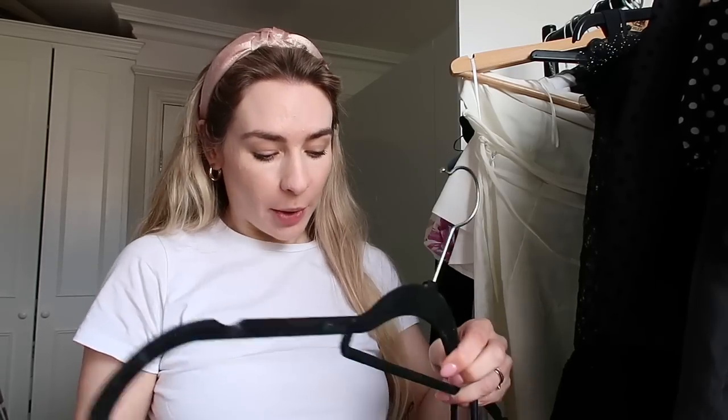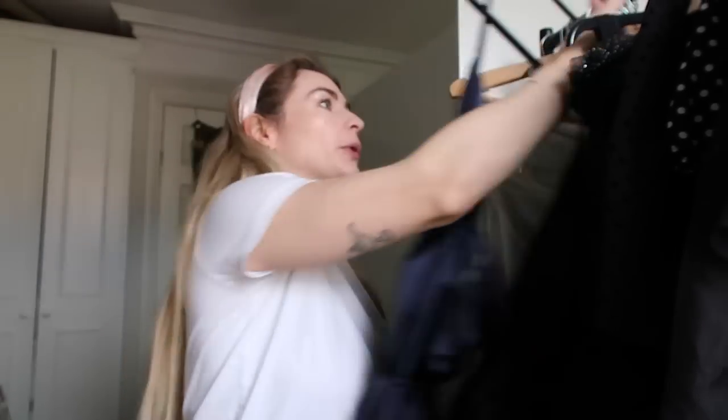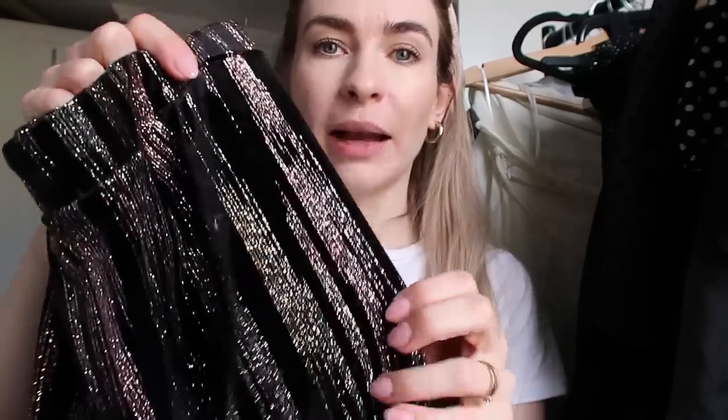Okay, I have a big problem with hangers. I put multiple things on one hanger and it annoys me so much. So I'm hoping that this will be a fresh start where I don't have to do that anymore. I need some more clippy hangers, but this skirt is one I'm definitely keeping. It's a black velvet maxi skirt with lots of different colour glitters on it.